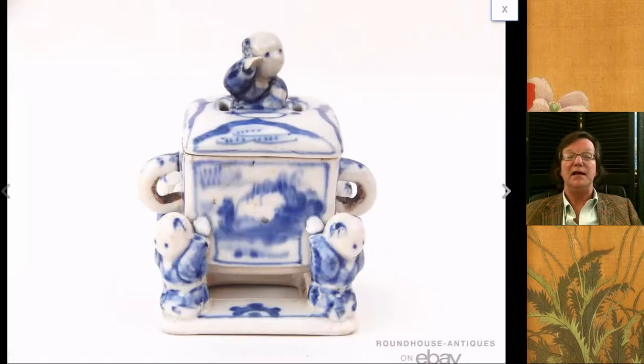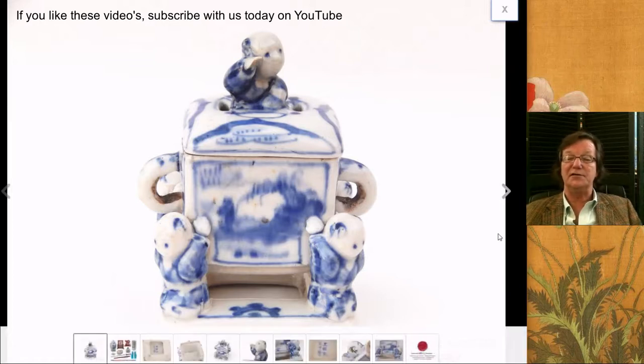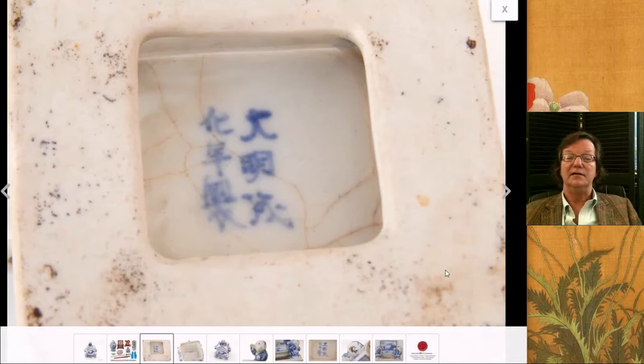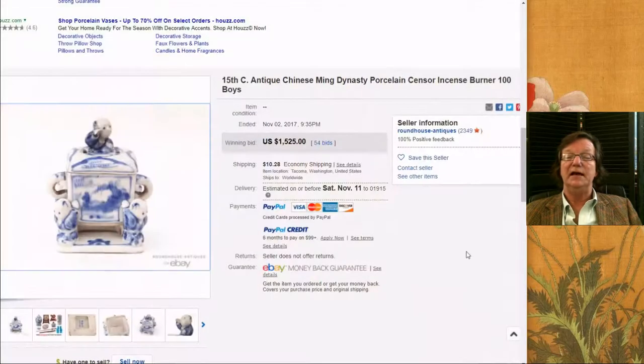It deserved to. And then there was this unusual sort of late Ming, early Qing incense burner with the boys holding it up. Initially, I thought it could possibly be Japanese because of the boys and the way it's shaped. But when you look at the bottom of it, there's the interior. Doesn't look very Japanese there, and especially with these little iron oxide lines running around it. And then the bottom of it, nice and flat. It's got a Ming mark. I don't think it's from that period, probably late Ming, but nice quality. And it brought $1,525. Very attractive little example. And it's a seller we've never seen before, Roundhouse Antiques. I don't know how much Chinese stuff they handle, but we'll keep an eye on them.